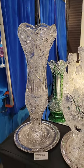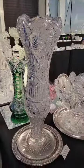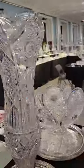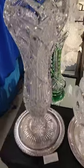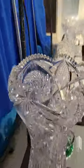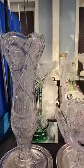There's a huge 25-and-a-quarter-inch vase, 8.5 inches diameter at the top. Most likely Pitkin and Brooks. It has elements of several of their patterns shown in the various catalogs. This piece weighs 30 pounds. Came from a mansion in New Orleans. Very fine blank. Excellent cutting.